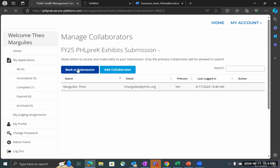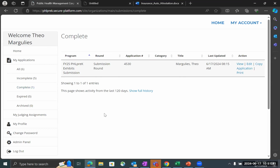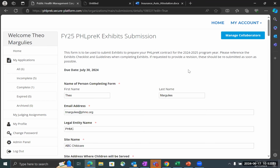Once they save and finalize it and it gets submitted to us, they can go back into the submission to update it by going to their complete submissions on the side. It shows when it was last updated, and then here there are some actions. If they just want to view the submission, they can click view it. You're not able to edit it from this screen. You'll have to click here to make edits in this yellow bar. If they click this, then it goes into a mode where they can edit it.